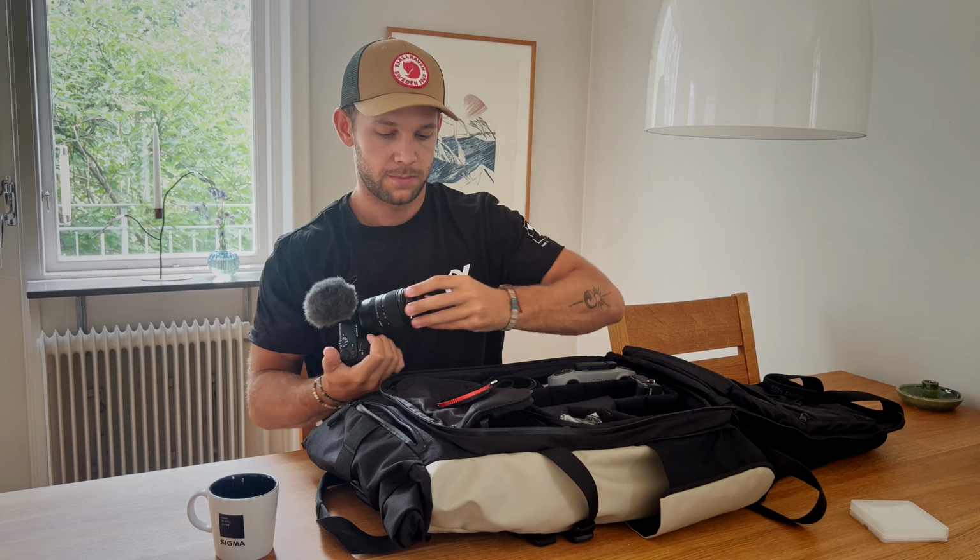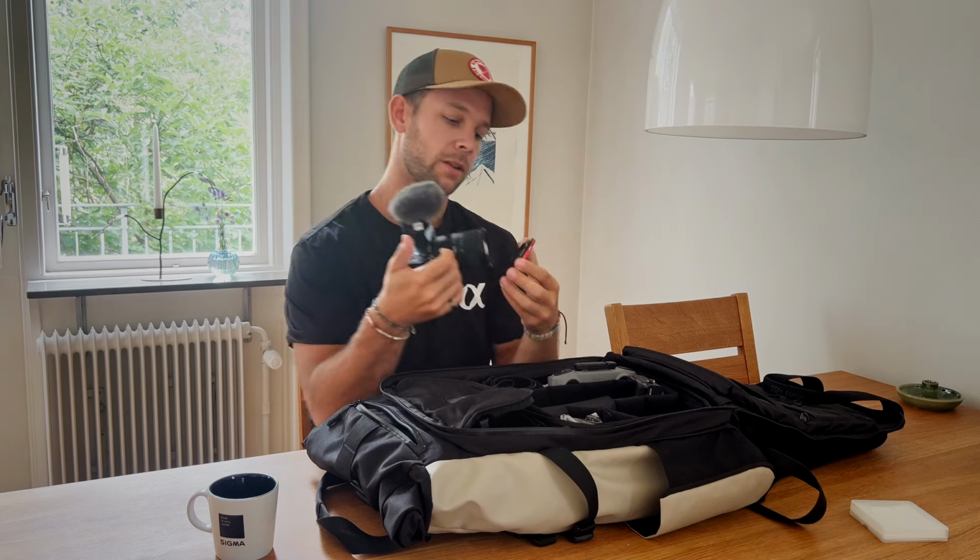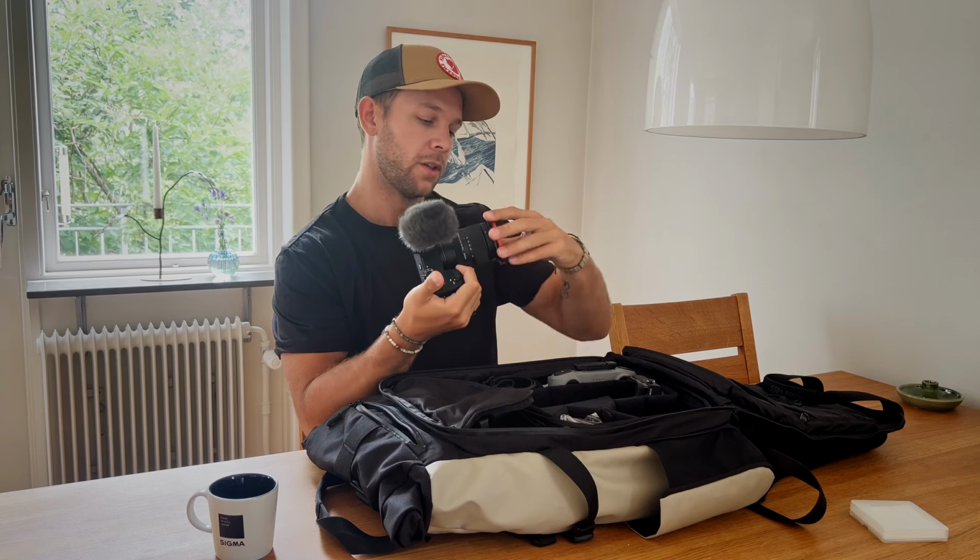Therefore, you use this, which is, as everyone says, sunglasses for your lens. You put this on. This one is a variable ND filter, which means that I can make it brighter or darker depending on the conditions. So this one goes from 3 all the way up to 7.